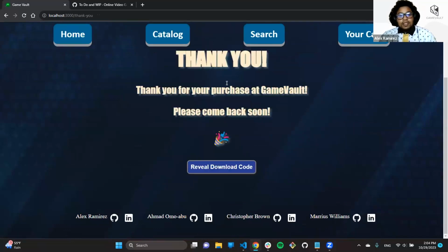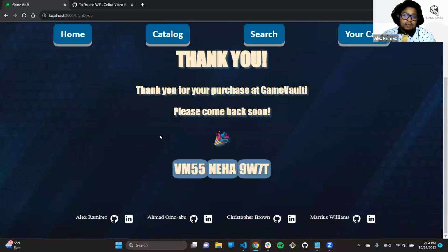Say continue. And here we get a confirmation page. And if we reveal the download code, here we have our download code. And as a user, this is very convenient because I don't have to wait for a game to be delivered and I could download it straight to my console. With this next part, I pass it on to Chris.